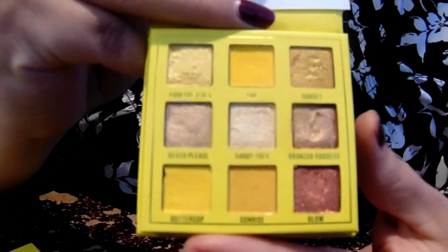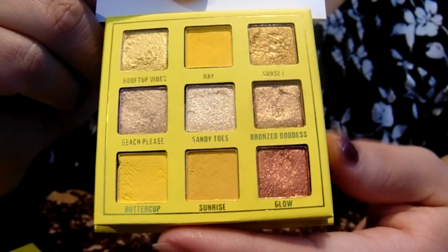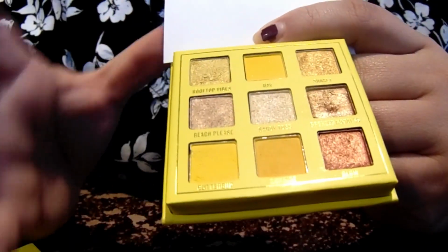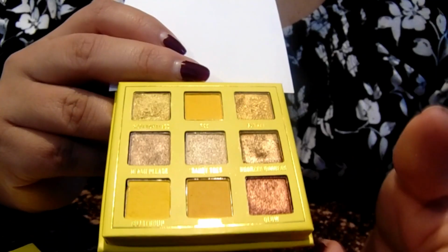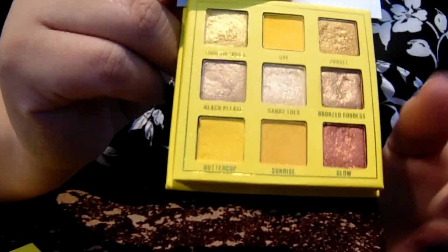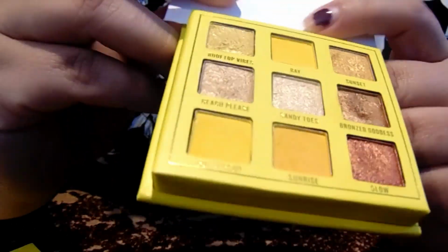These are tiny pans. These pans are tinier even than the Beauty Bay Petite Pro San Francisco palette. That's the one that I have, so that's what I have to compare it to. Those pans are tiny, but these pans are even tinier than those little tiny palettes that you end up just throwing into your purse.